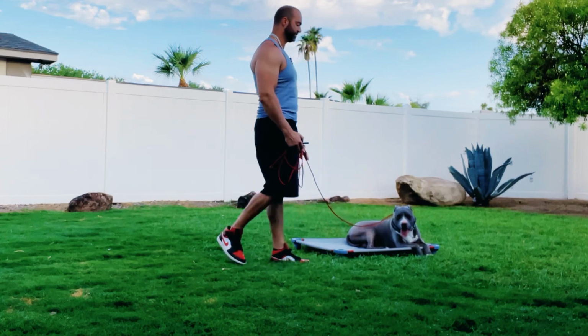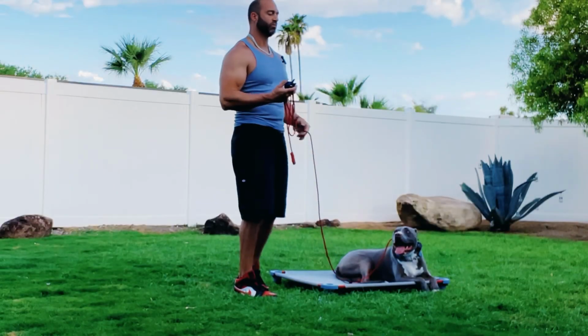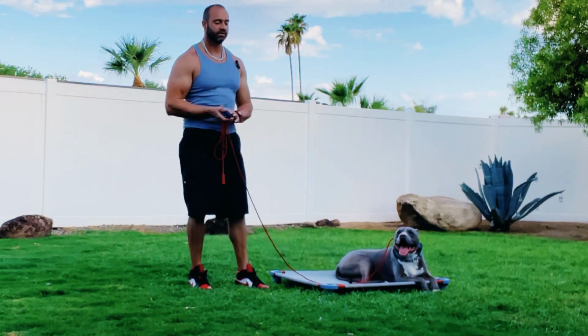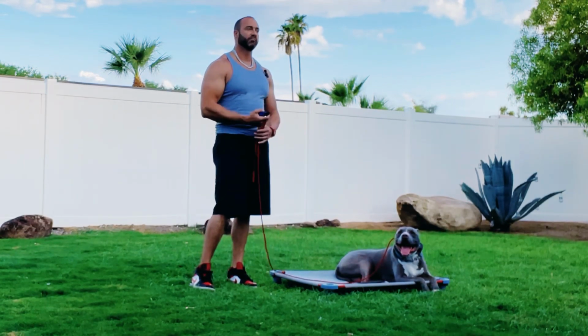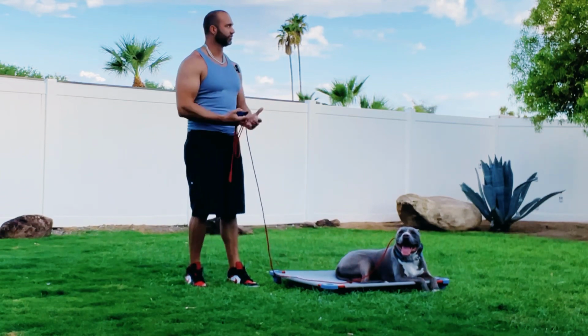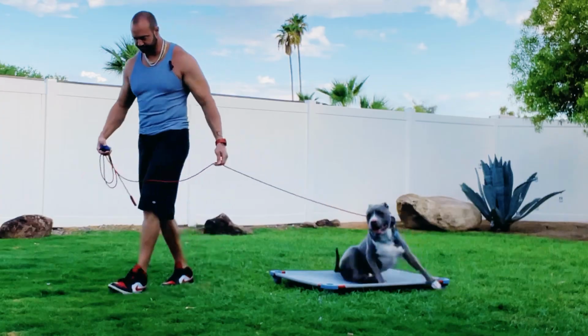That makes sense. I don't teach a dog to heel with the electronic collar. I don't teach a dog to walk nicely on a leash using an electronic collar. I teach the dog to walk nicely on a leash by motivating them and by giving them direction and clear and consistent feedback. Let's go.